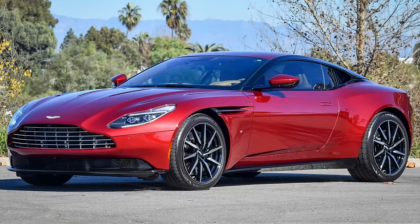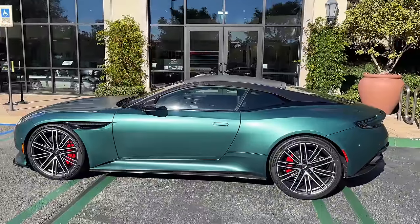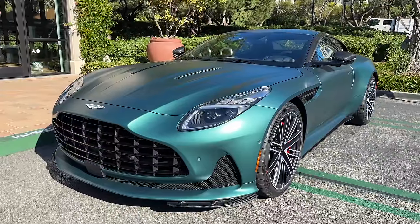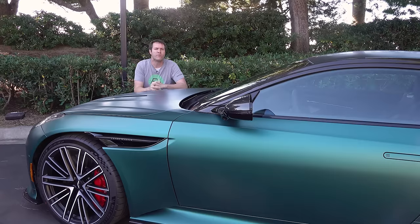It's hard to believe it's been out for 7 years, and the DB12 just carries on the gorgeous styling of its predecessor. Still a tremendously attractive car, now just tweaked to become the DB12. And a couple of other little new things on the outside.